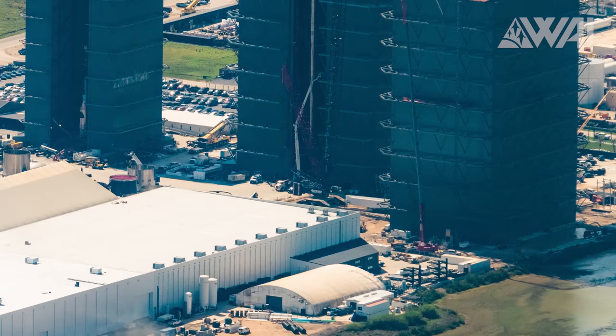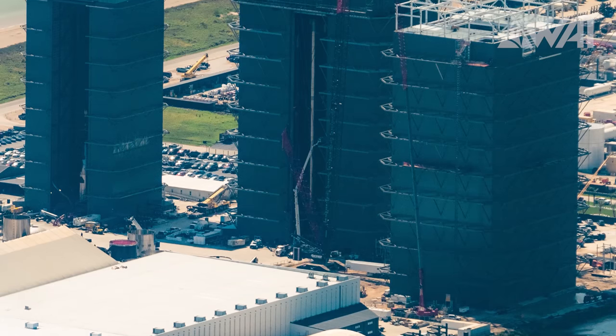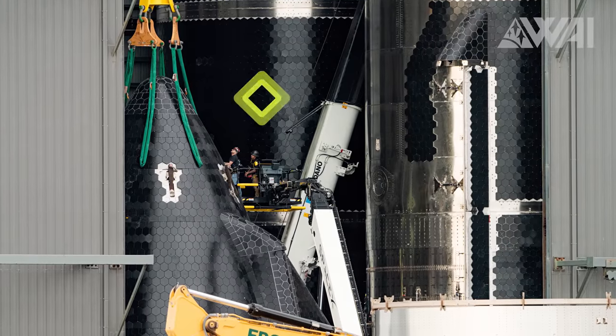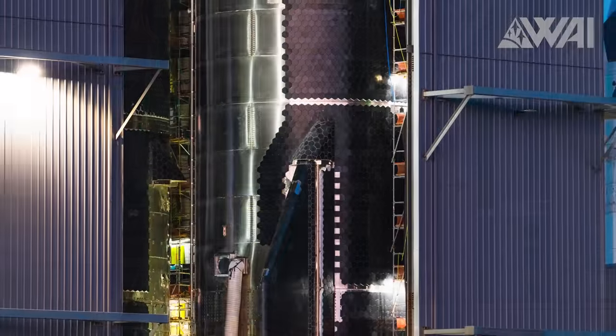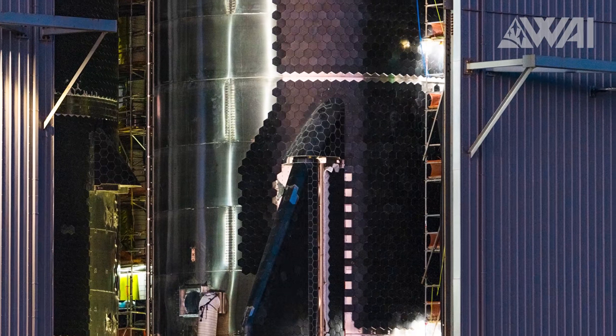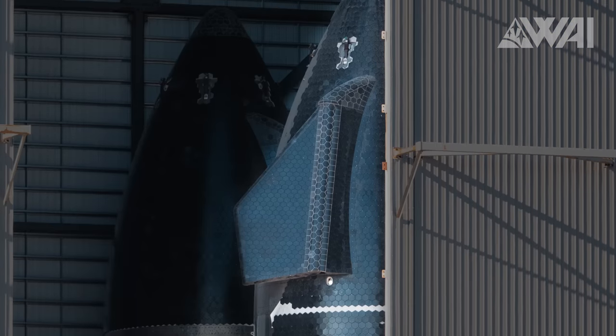I highly recommend it. Shifting our gaze to the construction site, we focus on the high bay. Currently, it is a hive of activity, with SpaceX actively working on 3 prototypes. Lined up, we have Ship 32, followed by Ship 31, and finally Ship 30. The latter is making steady progress, recently fitted with both its aft flaps and nearing completion of its heat tile installation.